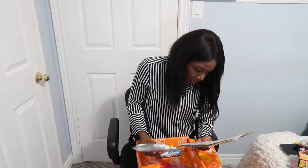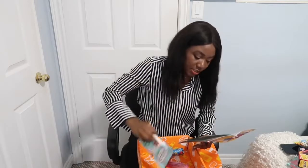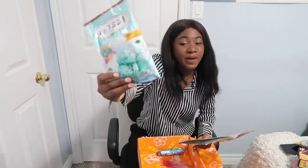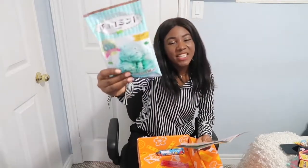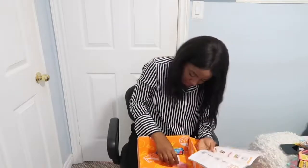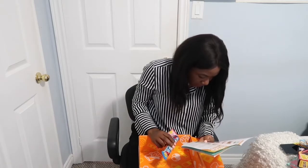And this has to be the chocolate mint candy. So this is for mint lovers, and it looks like that. I like mint, but I'm not the biggest fan of mint and chocolate, so that's gonna be really interesting to taste. And then we have these little thingies over here.